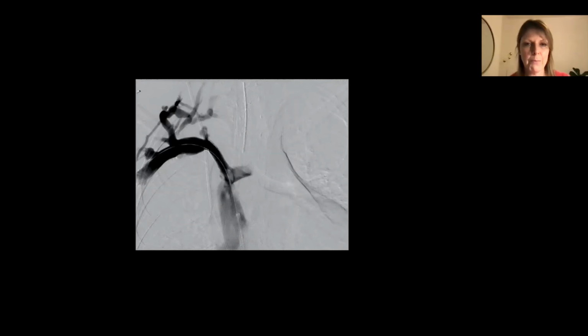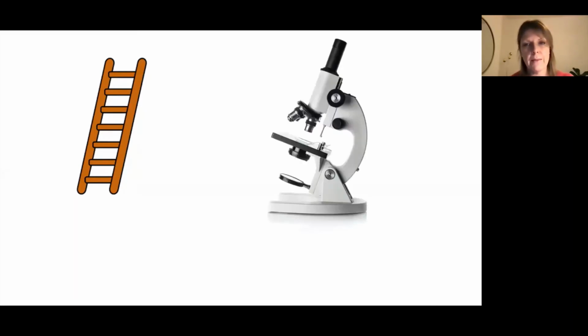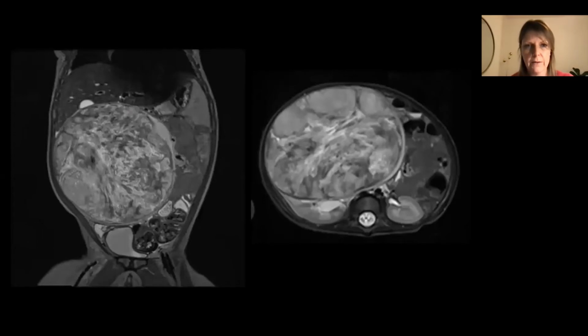A really satisfying procedure and something that will give this child reliable venous access, hopefully for many years to come. Those are some of the supportive things that we do. So let's have a little look at some other things that are more investigative and diagnostic.